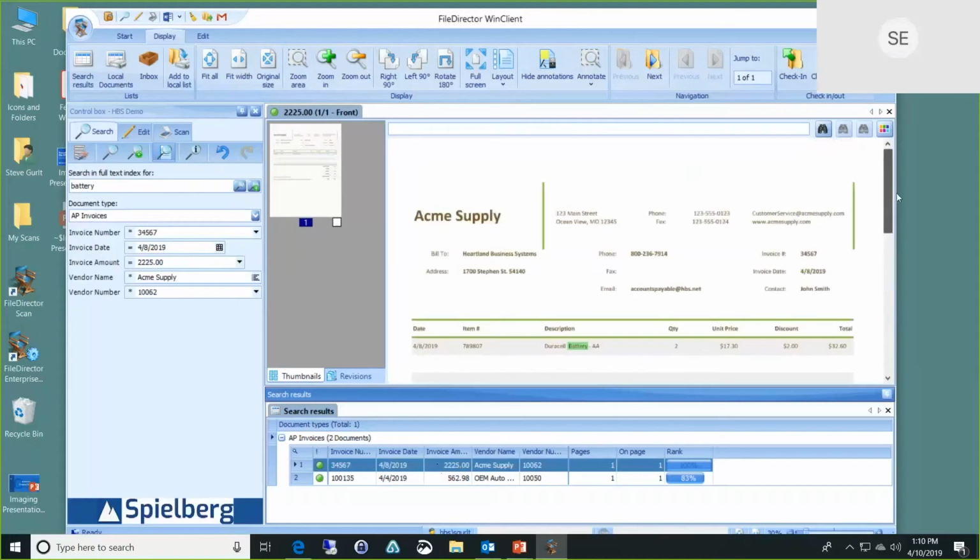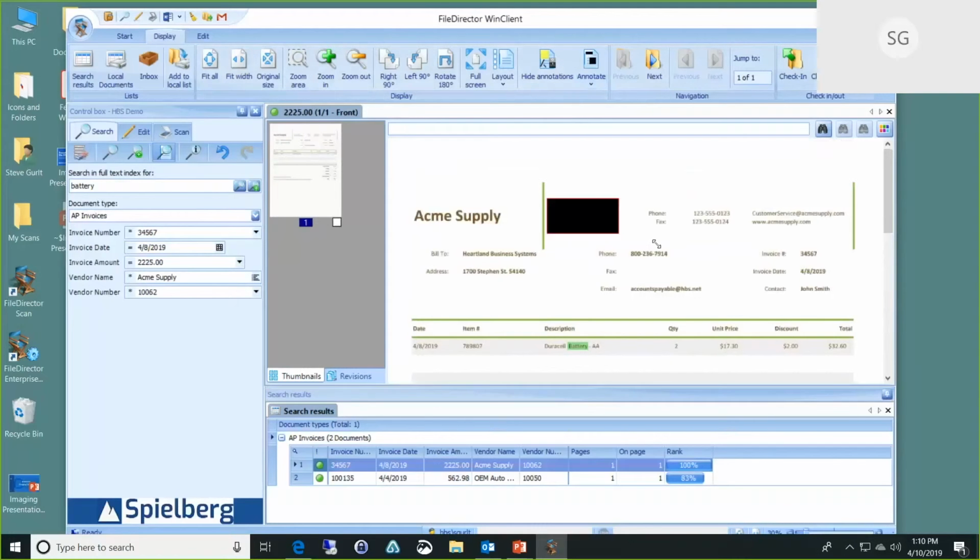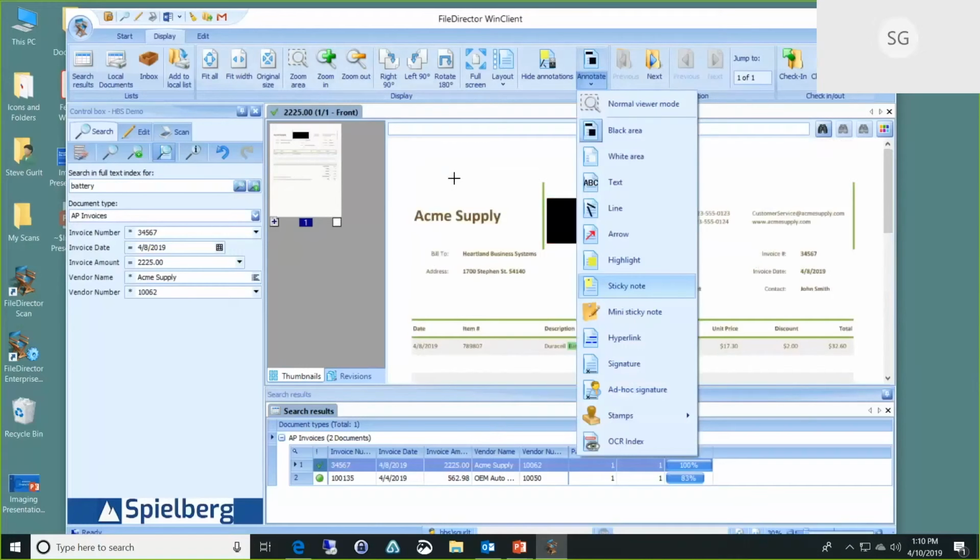Once we have our documents in the viewer, we have tools that we can use to redact areas, do all sorts of fancy annotations, and apply a sticky note.